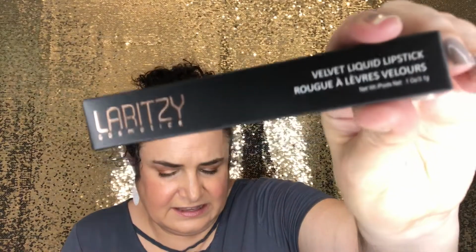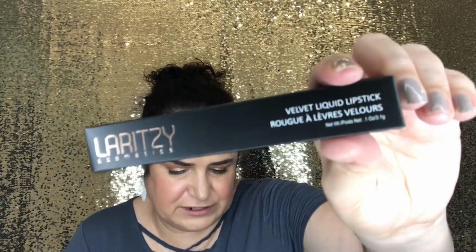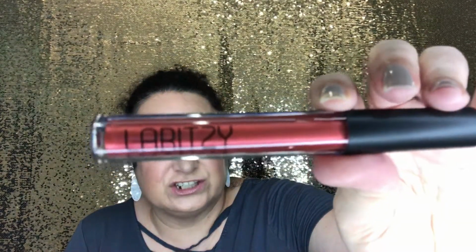Next, from Laritzy is a velvet liquid lipstick. It is in the shade Saint, retails for $20. It is a cruelty-free brand. And a little bit about it. Let's actually take a look at it here really quick. So here's what the sheen looks like. It looks like it has a little bit of a metallic sheen to it.